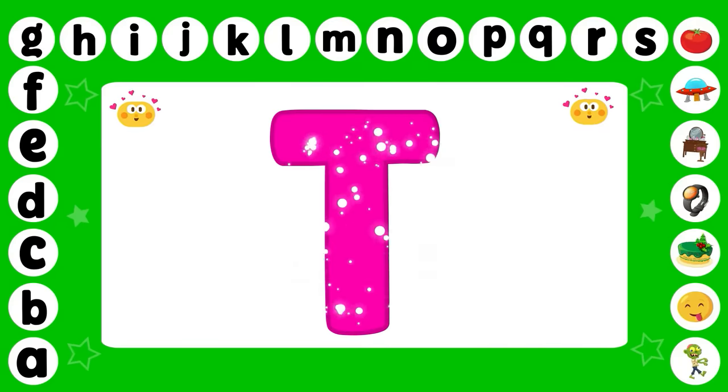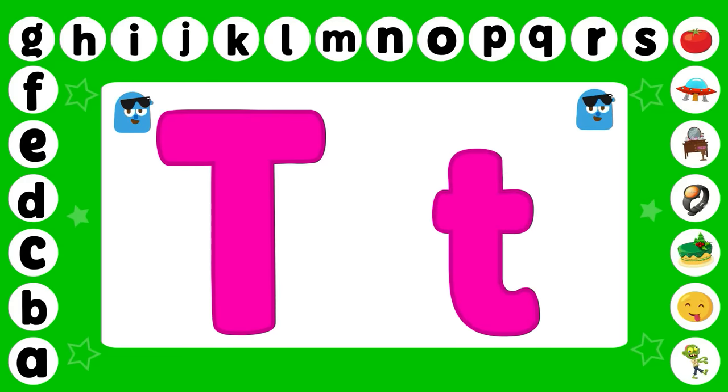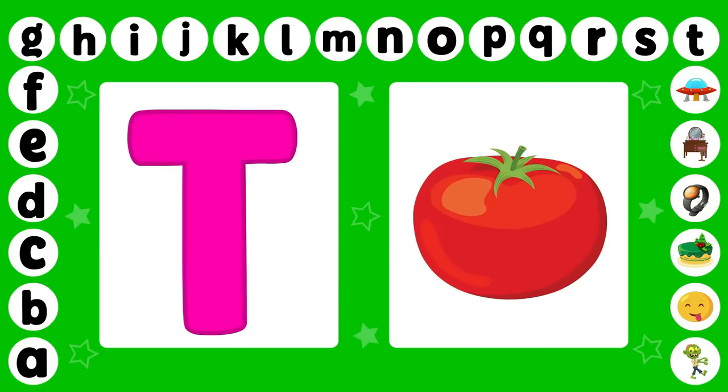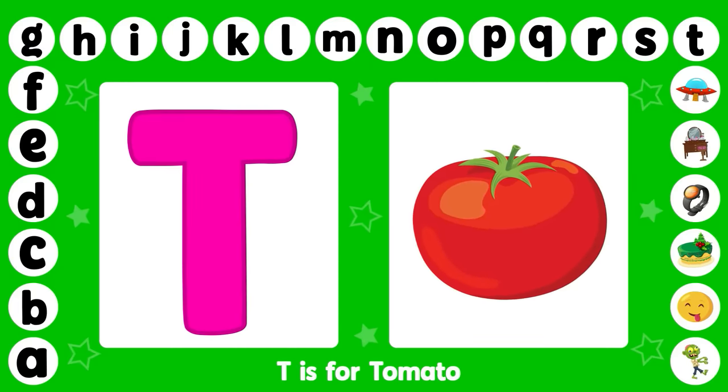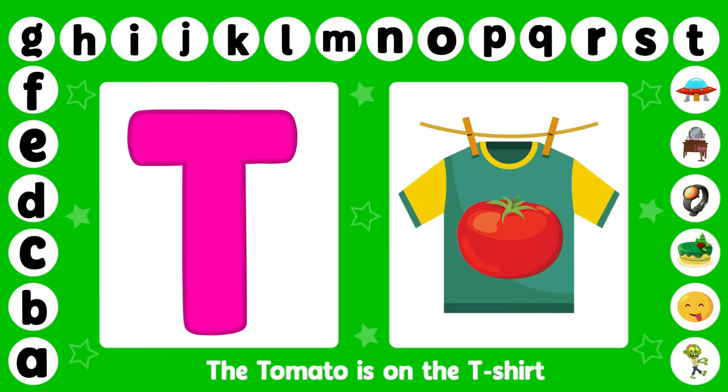This is T. T says T, T, T, T. T is for tomato. The tomato is on the t-shirt.